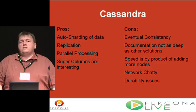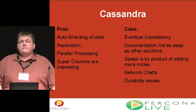Anybody using Cassandra? One person. What are you using it for?